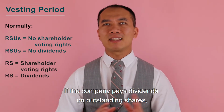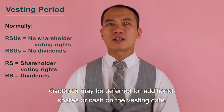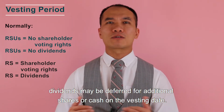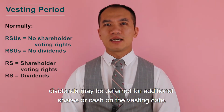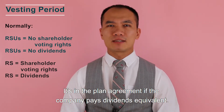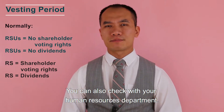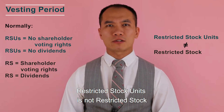If the company pays dividends on the outstanding shares, dividends may be deferred for additional shares or cash on the vesting date. It is in the plan agreement if the company pays dividend equivalents. You can also check with your human resource department. Restricted stock unit is not restricted stock.